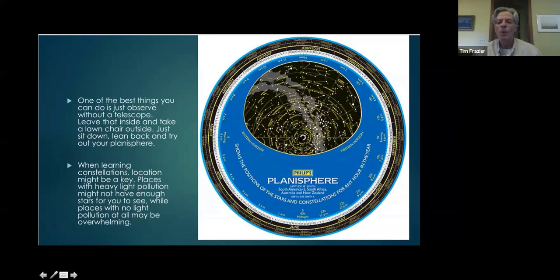The spinning point here, this brad about which everything rotates, represents the north celestial pole. That is, if you projected Earth's rotational axis into the sky, this is where it would go into the celestial sphere. Everything appears to revolve around this because, of course, the Earth is rotating.